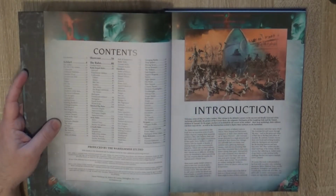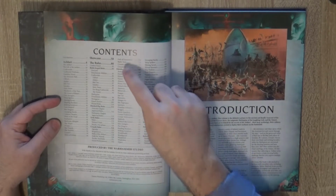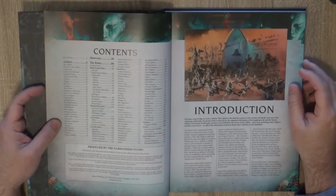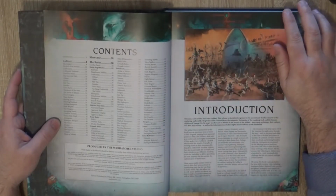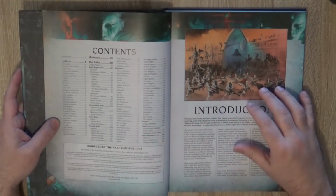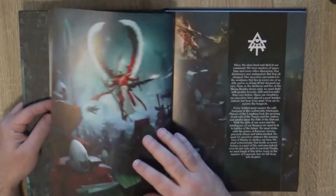We are going to have the first 50 pages about the background of the Aeldari. Then some pages about a showcase. You can see it's quite a lot, from 58 to 80, so about 20 pages of showcase. And then from 80 to 200 we are going to have all the rules. Here you see we have rules for matched play, for Crusade, and for the craftworlds, and as well for the Harlequins and Corsairs.